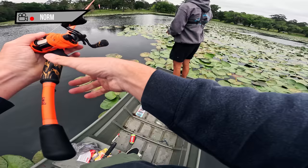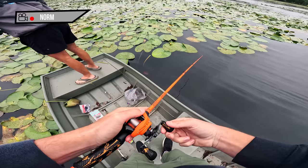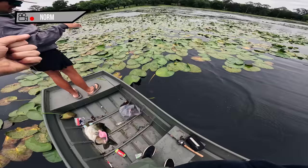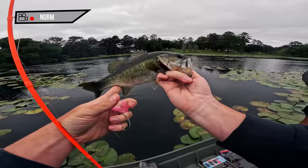Let's get these guys going. Oh, he busted me out of the water, dude. Got him that time. Literally second cast on a pink fluke. This is not the craw, dude. That was crazy. He came up for it, hit my fluke out of the water, came back for it, and now we got the fluke off the list. Let's go. Just a little 1 pounder, but thank you, buddy.